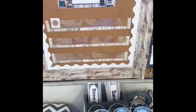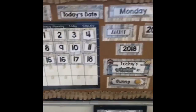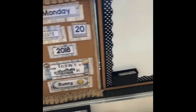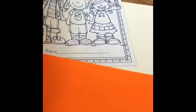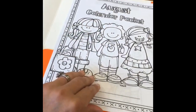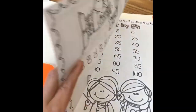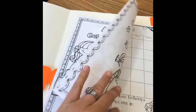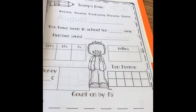So in math today, we pretty much got to calendar. So we added our penny, we added the 20th to our calendar, we filled out this chart together, we added our 10 frame and our little cube, and then at our seats, everybody does calendar together. I do the Smartboard to go over it, but we count by tens, fives, twos, and we fill out the calendar, and then the weather, and then every day one calendar page.